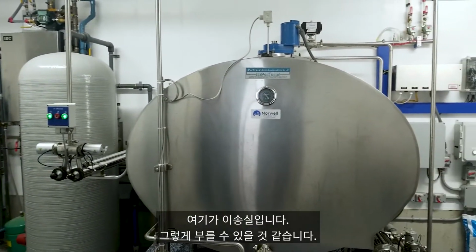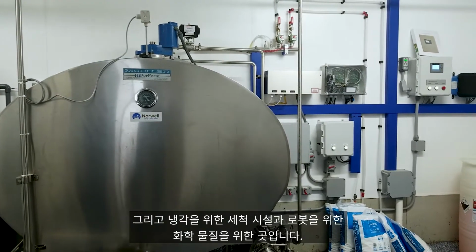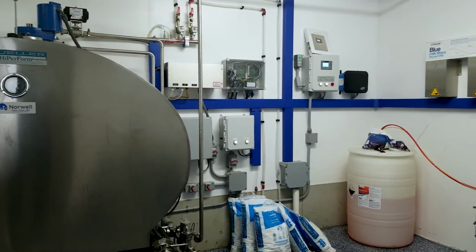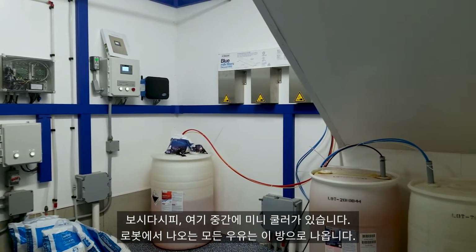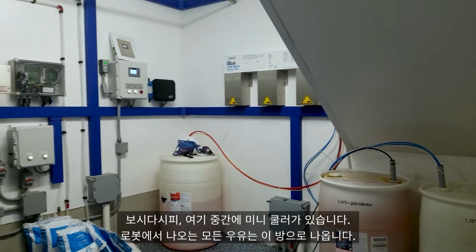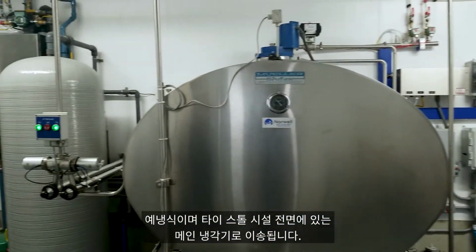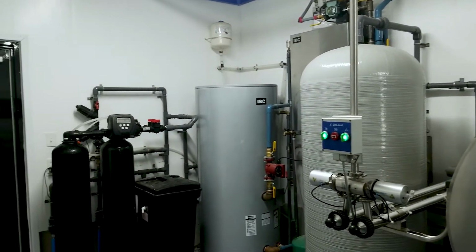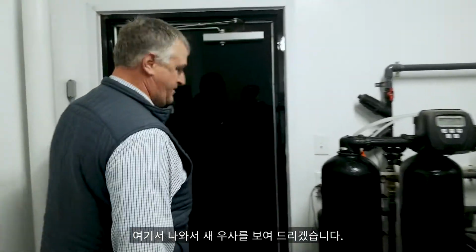This is the transfer room, I guess we could call it, and the cleaning facility for the cooling, and where we put the barrels for the chemicals for the robots. As you can see, we have a mini cooler in the middle here, so all the milk comes from the robots to this room. It's pre-cooled and sent out to the main cooler at the front of the tie stall facility. Come on out here and we'll show you the new barn.